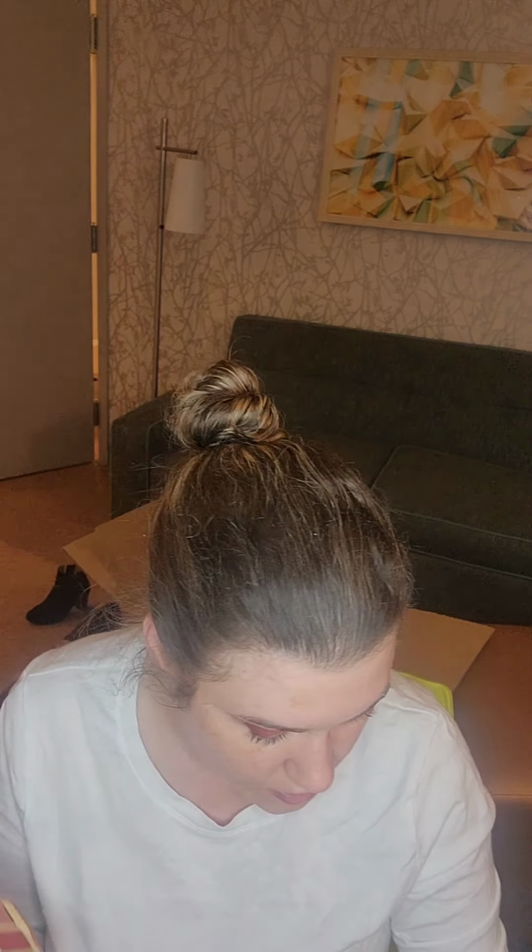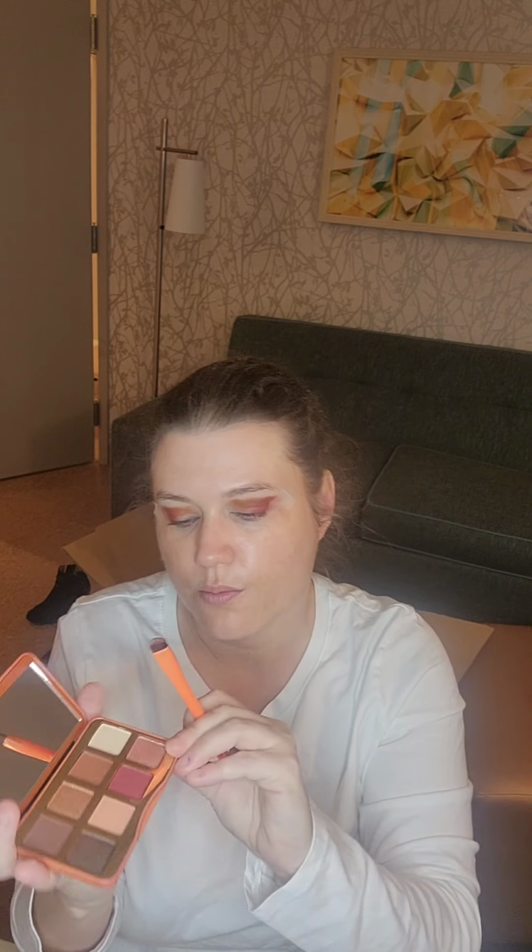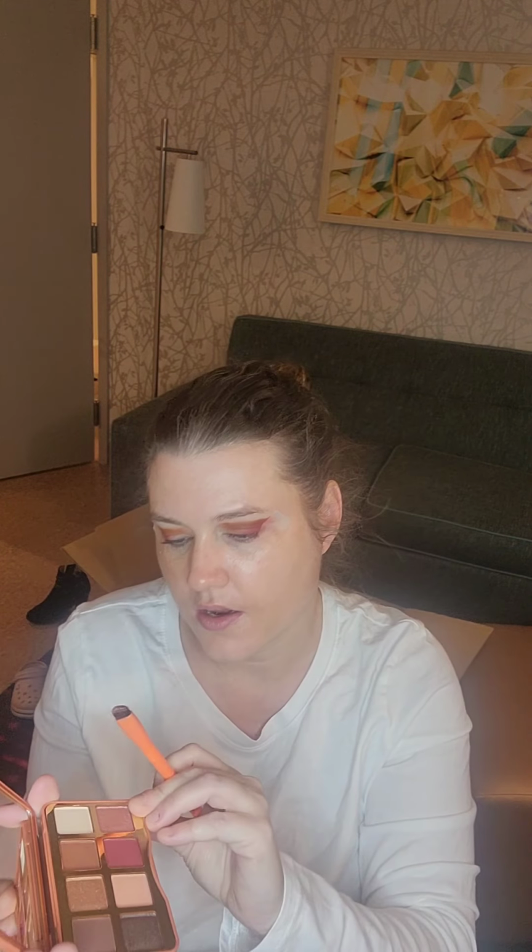Next I am gonna go in with, but I'm gonna have to go with this brush. I'm gonna go in with this pinky glimmer shade, and that is Forbidden Fruit Cake.